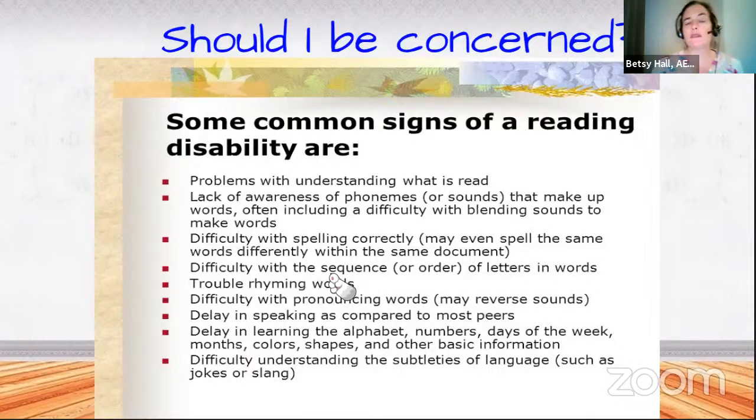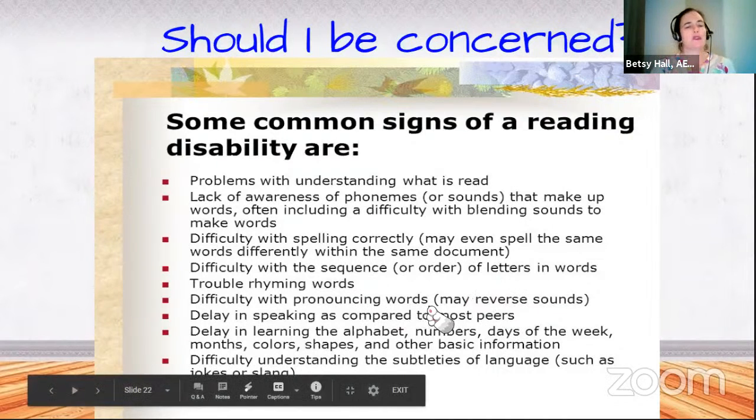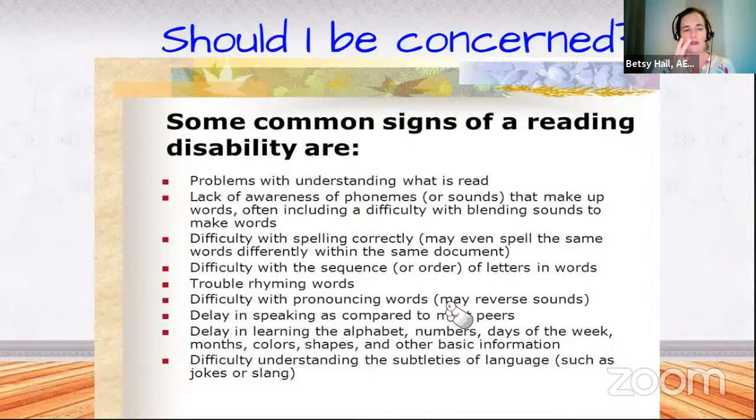It goes along with difficulty with the order of letters in words. Remember when we talked about segmenting, children should be able to hear the whole word and then break it into the individual sounds. If a child struggles with that, that's something to be talked about with your child's teacher. Trouble rhyming words, I mentioned that already. Difficulty with pronouncing words if they reverse the sounds.